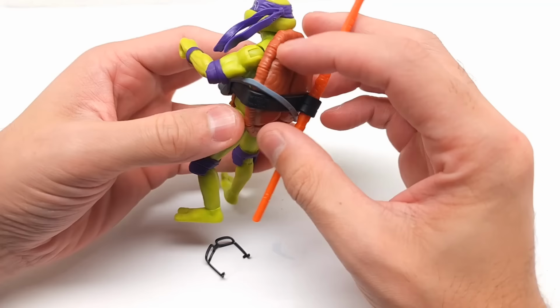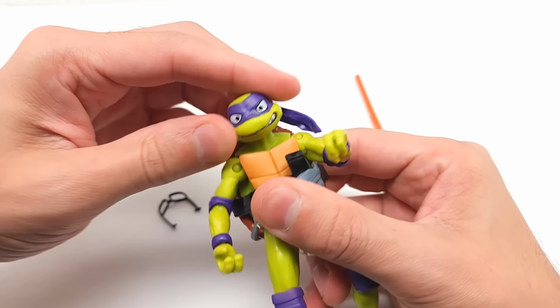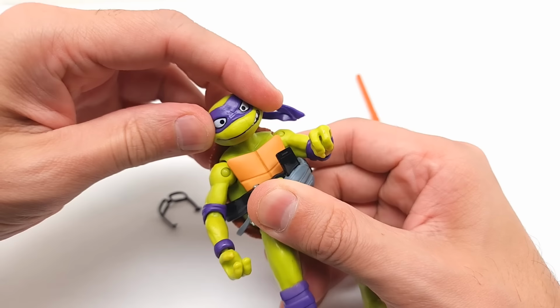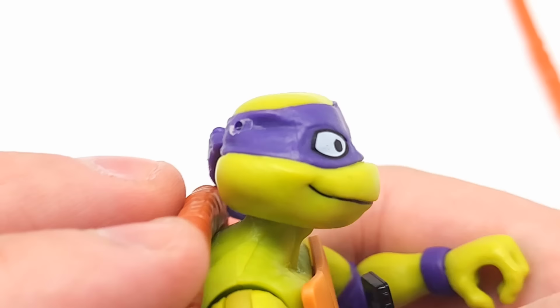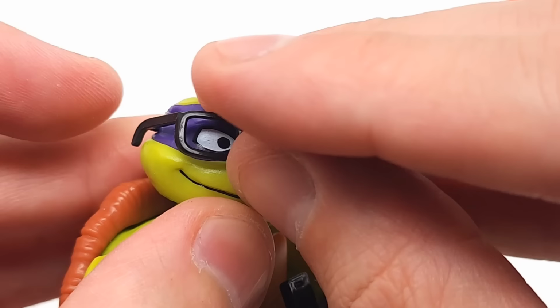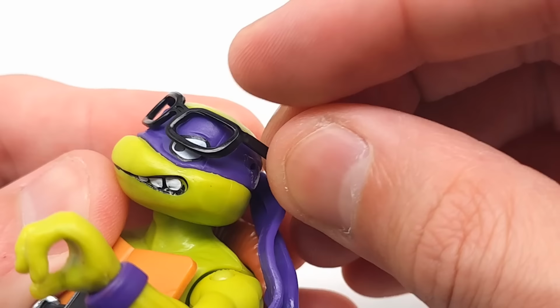Okay, so let's see. Donnie's head movement, neck articulation. So it tilts about that much up and down. So not a huge range of motion, but his head does turn all the way around. Look at his head sculpt and the paint. We have these glasses here, which again, not necessarily sure if they're supposed to come off. I yanked them off and they were pretty easy to get out. But it does have a little hole right here to just pop that back in. And so we can always glue that back.